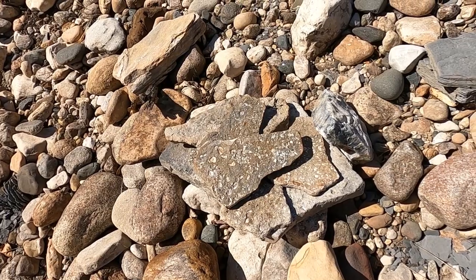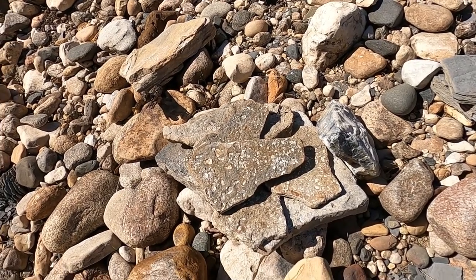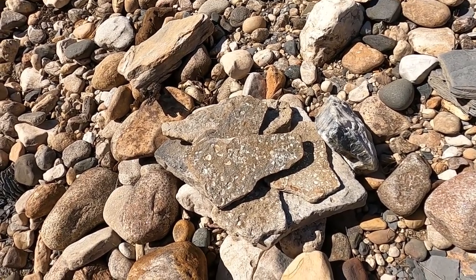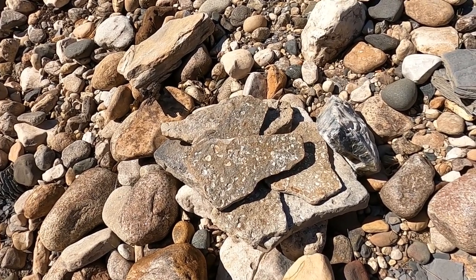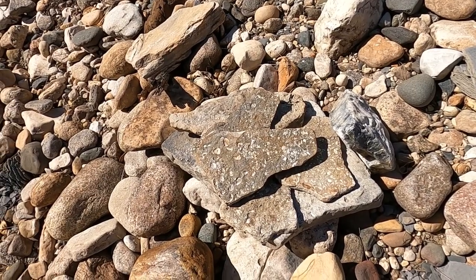Couple fossils here. These are probably, well, I don't know for sure, but I would guess they're recent. You can see the shells in there. Those are pretty common down here, but still cool to find.